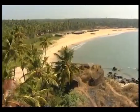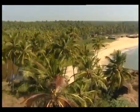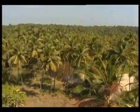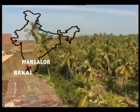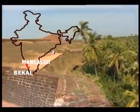With passage of time, the fort passed under the control of Tippu Sultan of Mysore, who was the most powerful presence on the western seaboard of India in the later half of the 18th century. Bekal is at a distance of 80 kilometers from Mangalore.